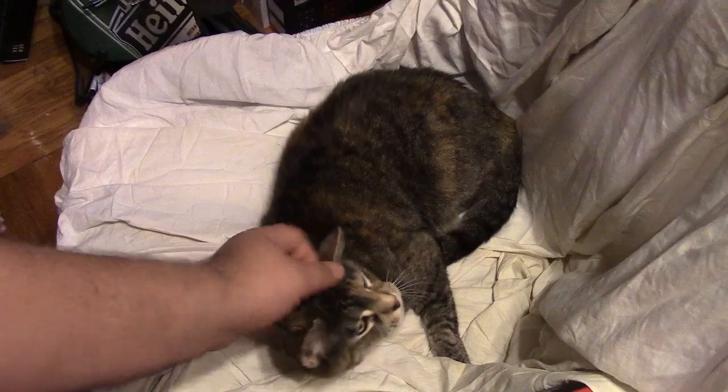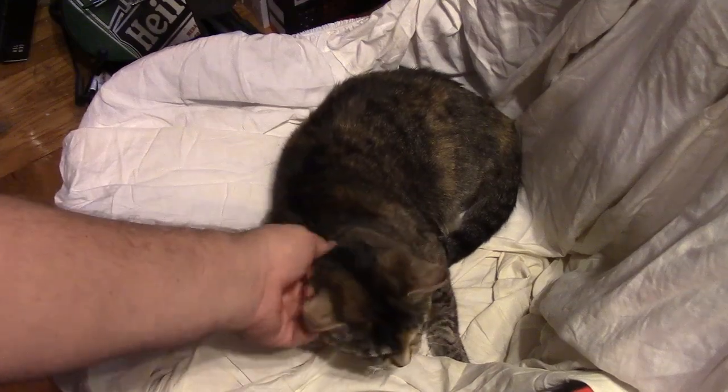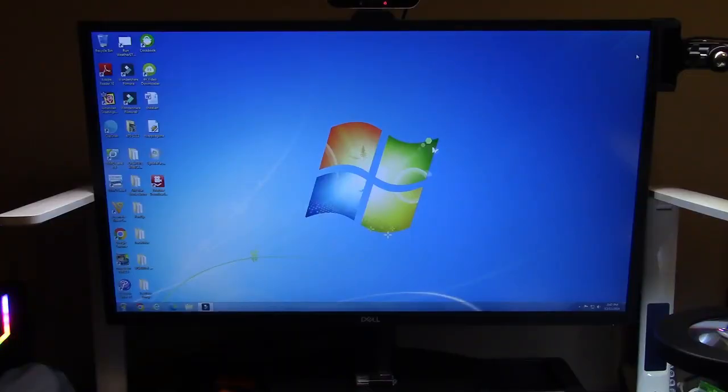So the dual monitor thing messed up my entire setup. I had all my icons laid out the way I had them before, and it just scrunched them all over. But that's really nice. So, yeah, I'll just have to sort those back out. It's not really a problem.